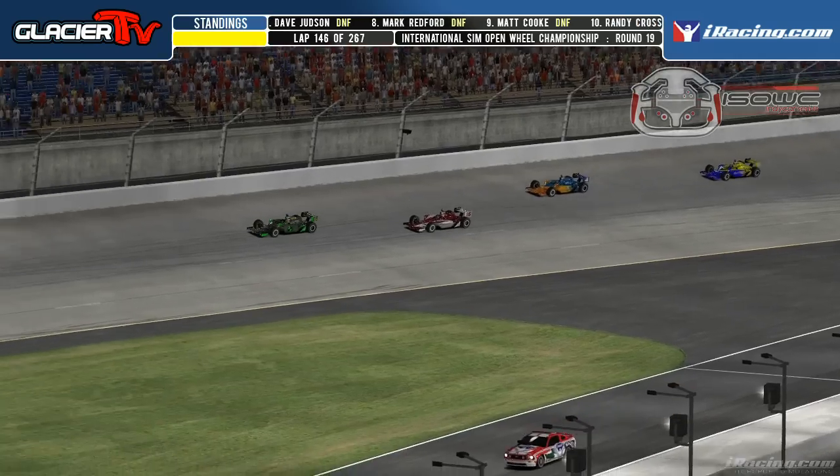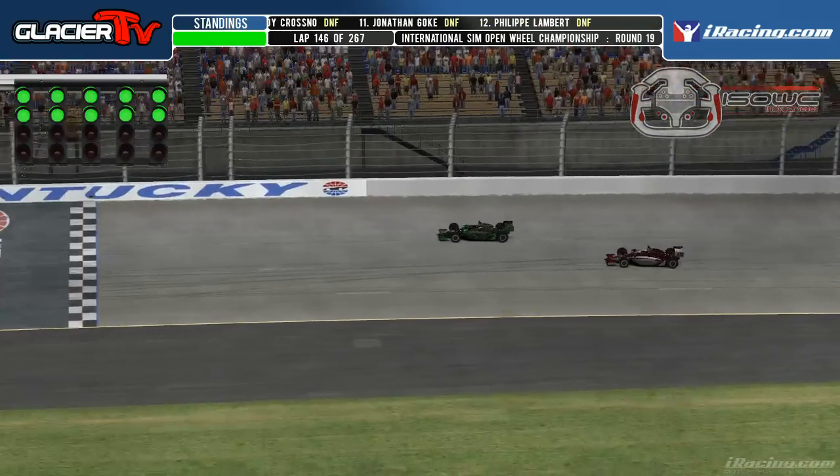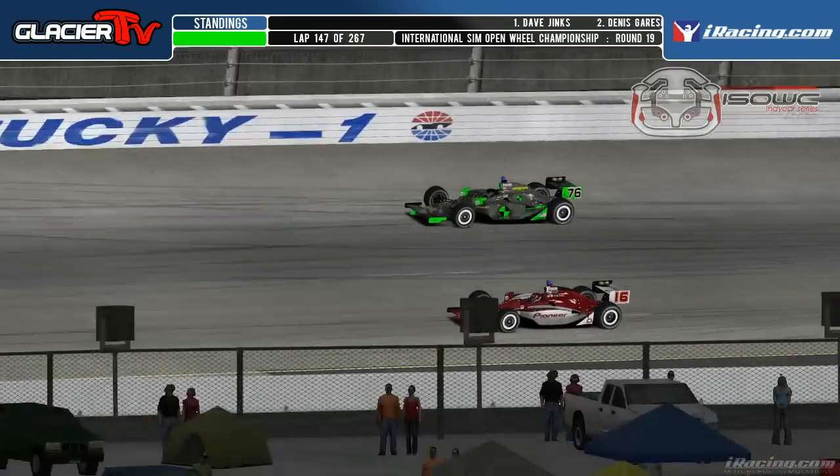And Dave Jinks is getting ready to take them to the green flag, and Jinks gets a good start. Grease almost spins it. He just about spins it, but he's going to have a good run. Is he going to go up the inside? Yes, he is. I think we've got a lead change. Move Grease to the point.